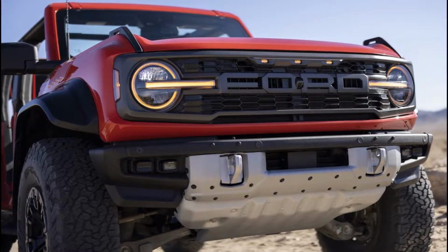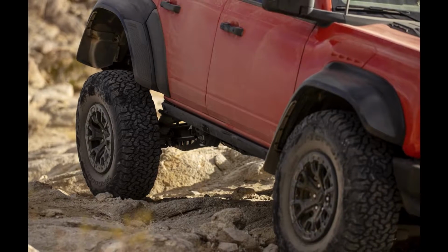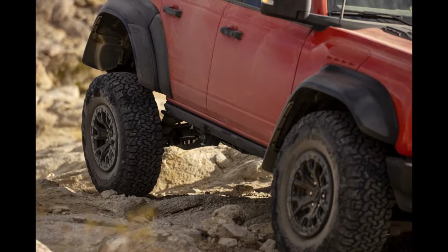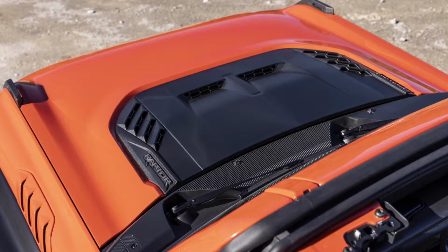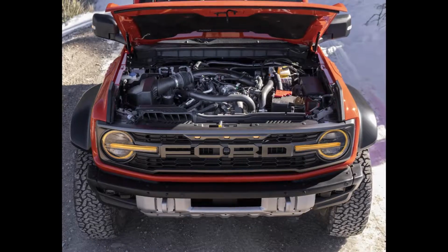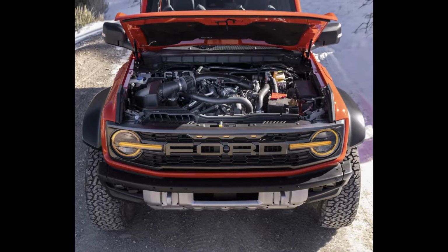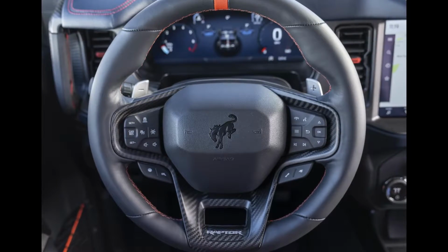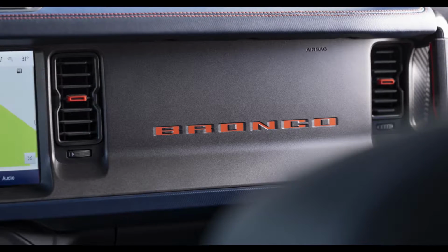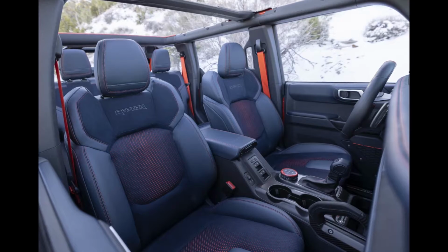Check out the all-new 2022 Ford Bronco Raptor. This thing is awesome. The capabilities of it are absolutely outstanding. Look at the engine. The interior. Man, this dash and the seats look super comfortable and super supportive.